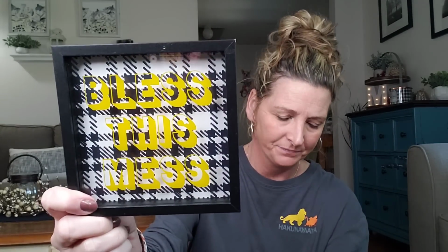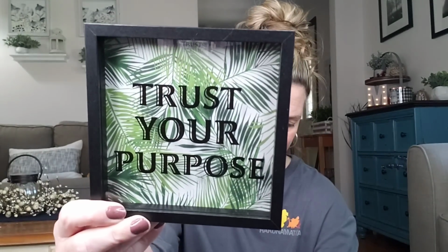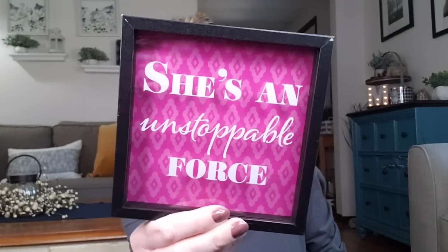It does have a little hanger on there. So if you wanted to hang it, you can. Or, like I showed you, they prop up really, really easy. So there's that one. And "Bless This Mess." I barely read that one. And this is "Trust Your Purpose. She's an Unstoppable Force." Now these are over with all the other picture frames and canvas art and all that fun stuff. So I have an idea with those. Hopefully it turns out.